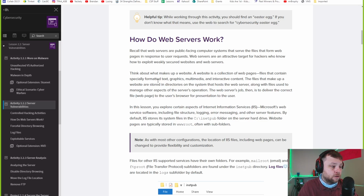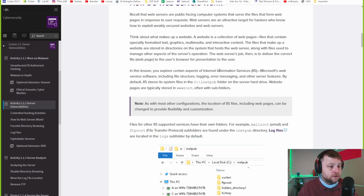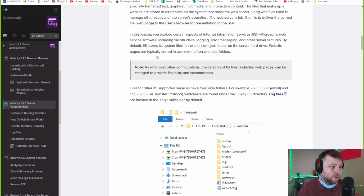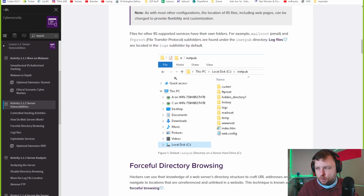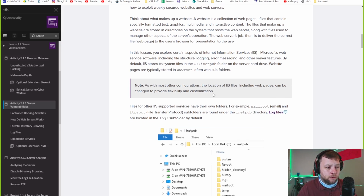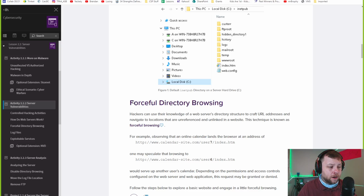In this lesson, you'll explore certain aspects of Internet Information Services, Microsoft web service software, including file structure, logging, error messaging, and other server features. Oh boy. Website pages are typically stored in wwwroot. There are a lot of new words here today, but okay. Files from other IIS supported services have their own folders, for example, mailroot for email and ftproot for file transfer protocol. So I guess the important thing is that we have this Internet Information Services on Microsoft. If using a Windows-based computer as a server, you're going to have this kind of stuff available, and it shows how things are organized.